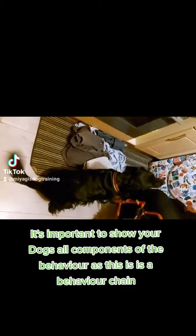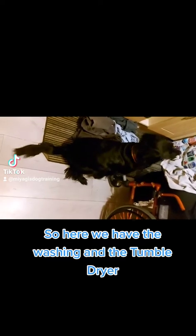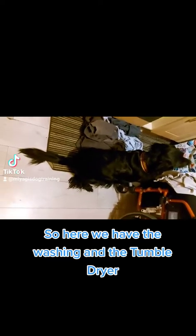Good boy. It's important to show your dogs all components of the behavior, as this is a behavior chain. Good job. Very good. Can you take it? So here we have the washing machine and the tumble dryer. Nice and clever. Good job.